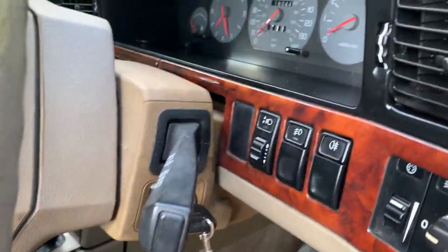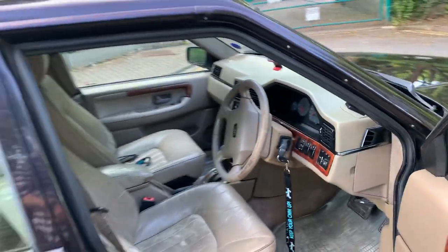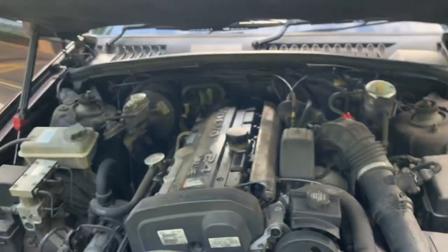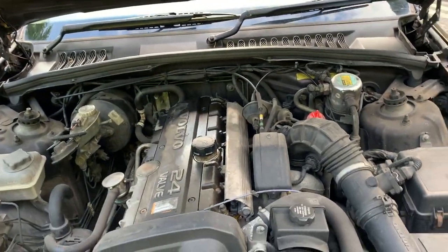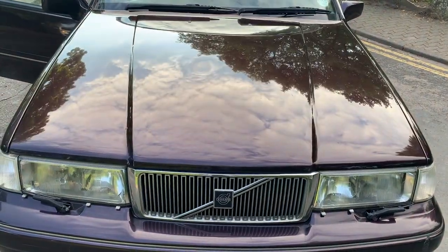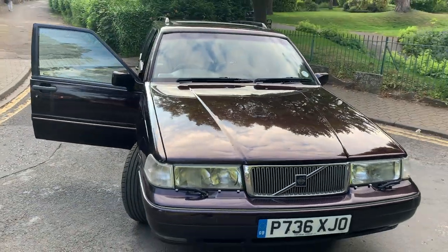Right, should we have a little look under the bonnet? Pop that open up, see if we can come around here. See if we can just pop that up. Right, that is an engine. Goodbye. Apparently the Volvo didn't want to show you its engine today.